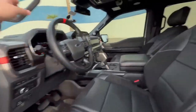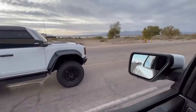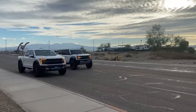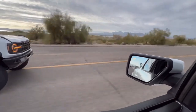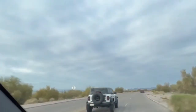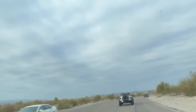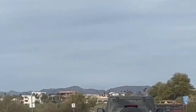I love some Raptor on Raptor violence. So here we go. Wow, those are even. Jeez. The truck gets a little bit of a pull. It pulls a little bit quicker out of the hole, but then after that, they're crazy even. I can't believe how even truck to Bronco is. That is crazy. I am shocked on that.